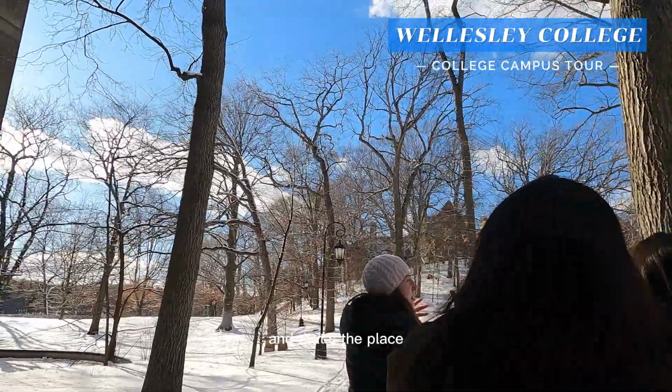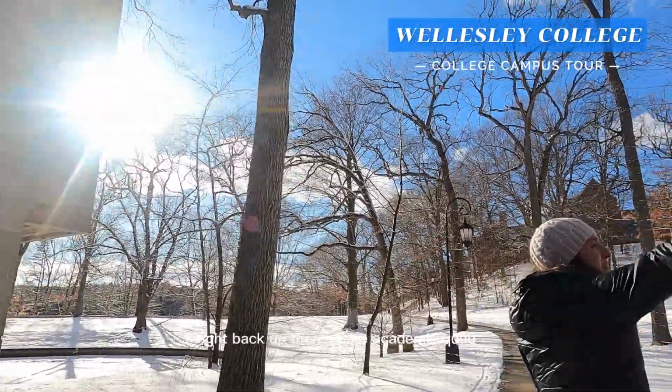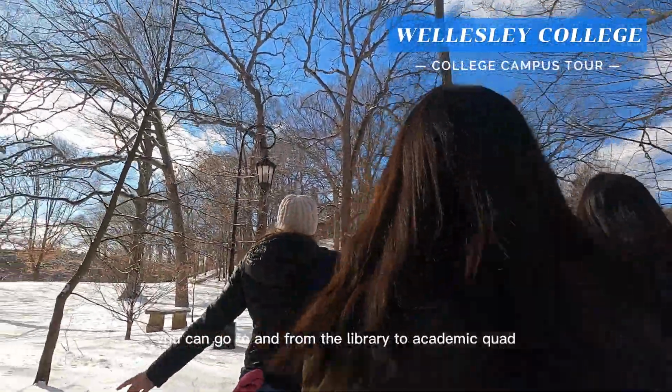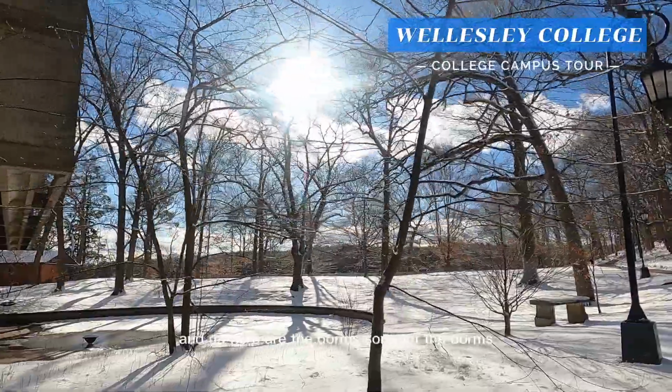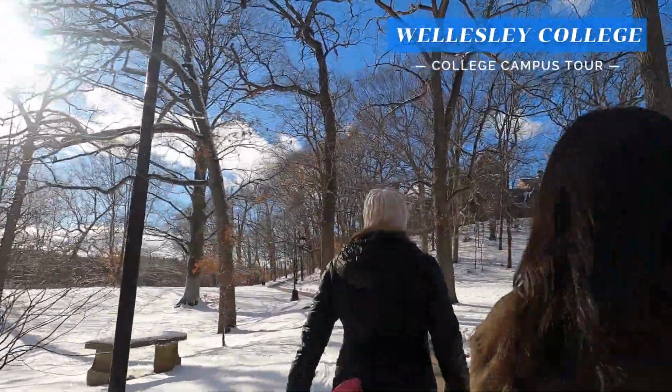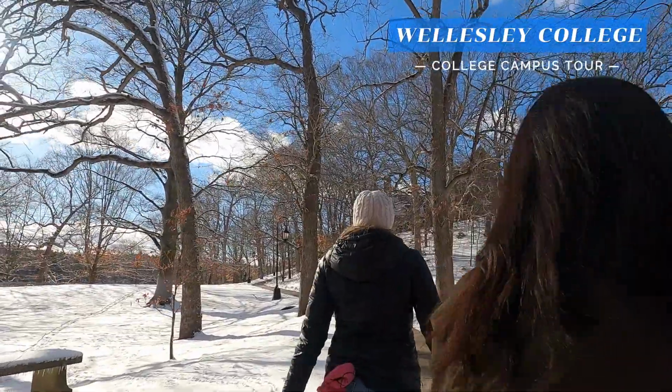And just for a sense of place, right back up there is the academic quad. So everything is very close. You can go to and from the library to the academic quad. And up here are some of the dorms. So everything is pretty close by.